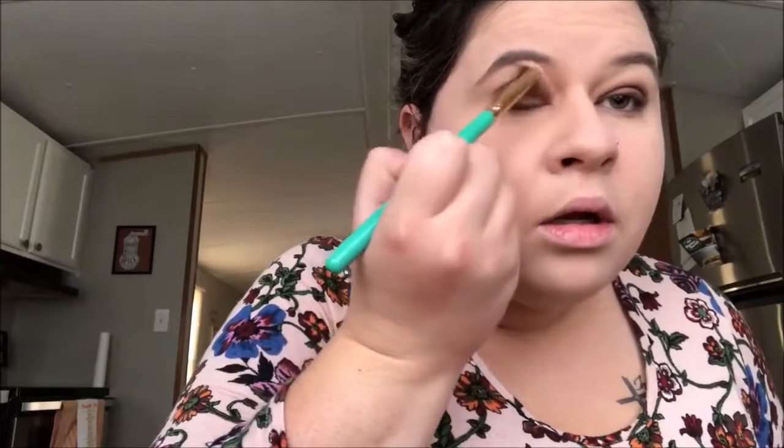And we're just gonna work that out on the outer corner, just to darken it up a bit. And I'm gonna do that to the other eye and then I'll be right back. Okay, so adding that brownie color kind of took over the eyes, if you can't tell.